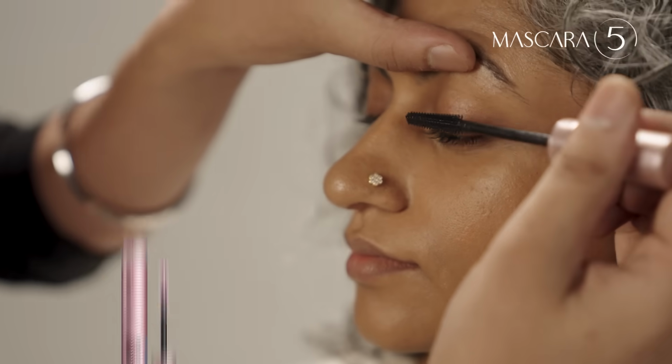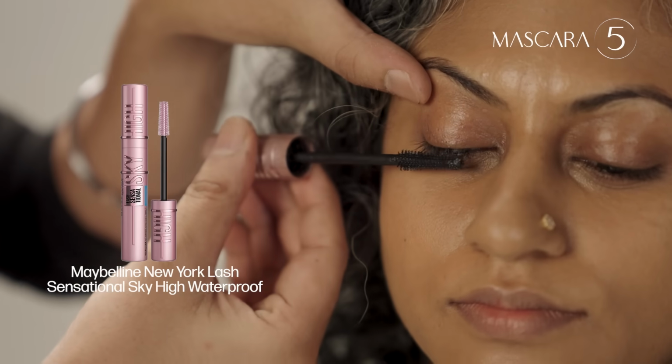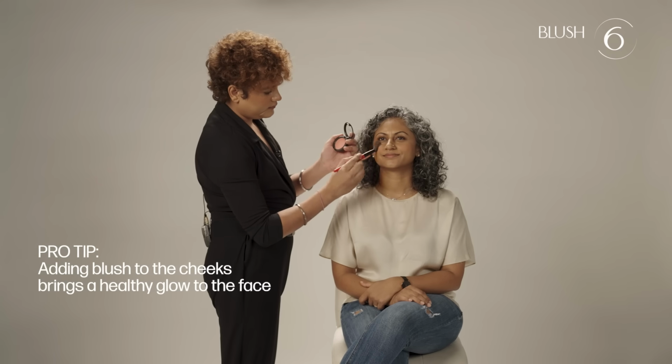We will use mascara to make her look more awake. We will be adding some blush to her cheeks to give her a more healthy color.